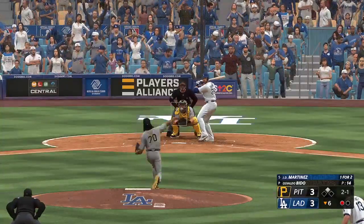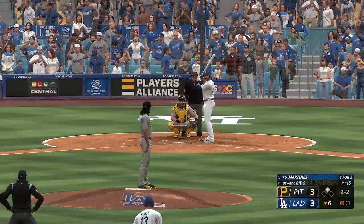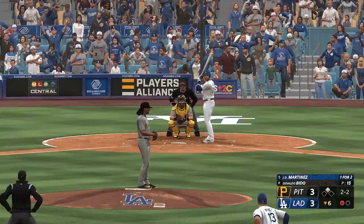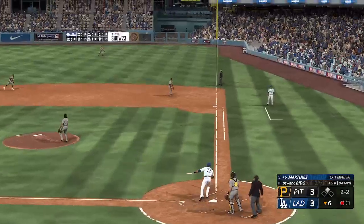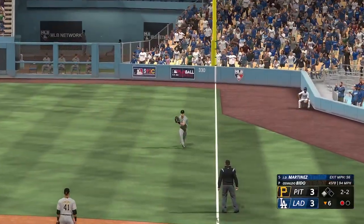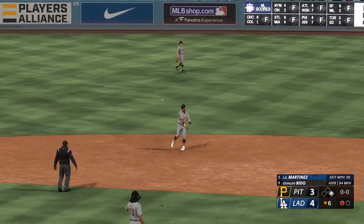The 2-1. Swing and a miss as he was late that time. This one popped up, and that'll fall for a base hit. Muncy on his horse around third. He'll score easily. It's 4-3.